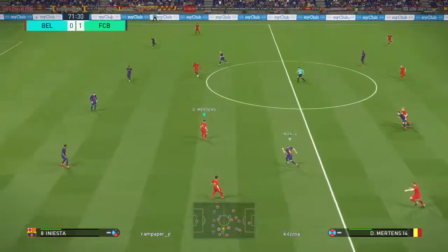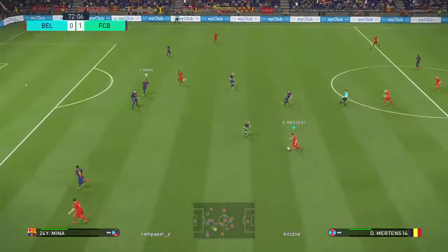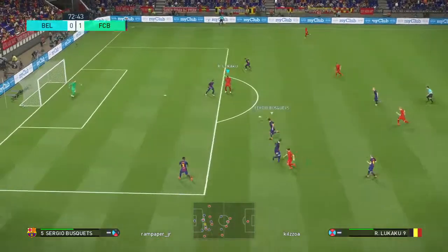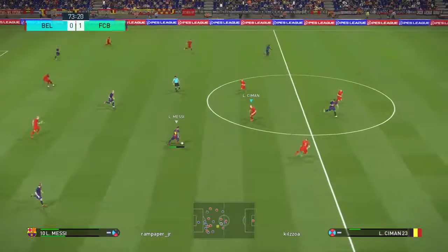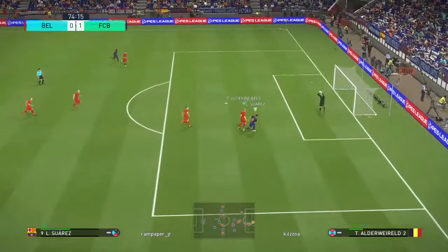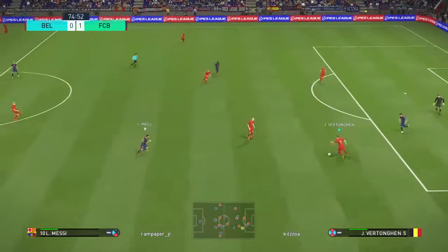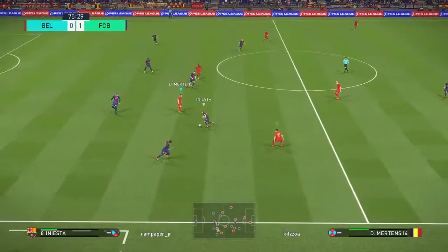De Bruyne. Lukaku. Your impression so far, Jim? Well, the time has arrived to start taking risks. They may well be happy just to level this. Belgium showing a little more urgency now, and to be honest, Peter, this is what's required. Can he put it away?